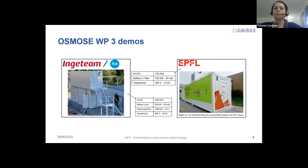That was the objective. As I said, at EPFL they have this 720 kilowatt battery. On our side, we had a 500 kilowatt, 60-minute battery, but also an ultracapacitor. It was a hybrid energy storage of 1 megawatt for 10 seconds. And we put it all behind an inverter of 1 MVA, with the objective of having more power on the DC side than the inverter, to optimize the size of the inverter.